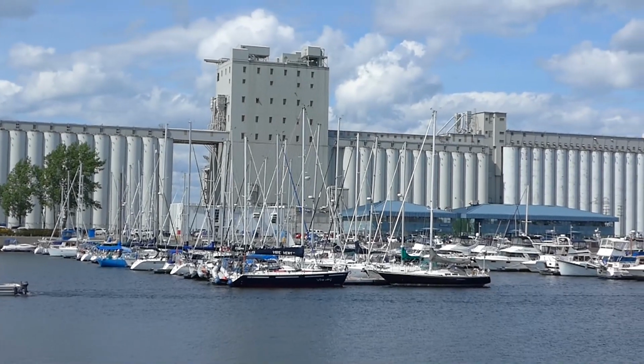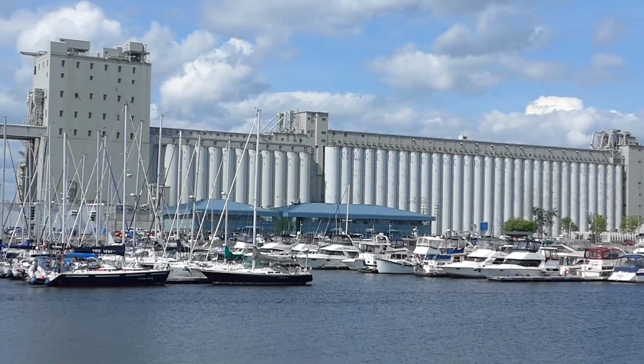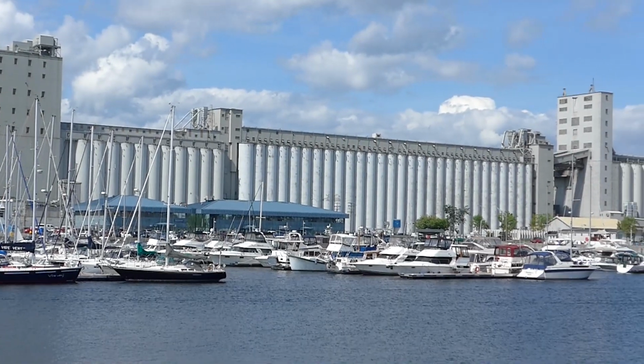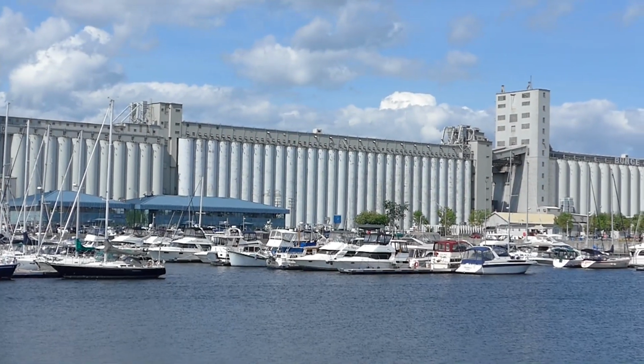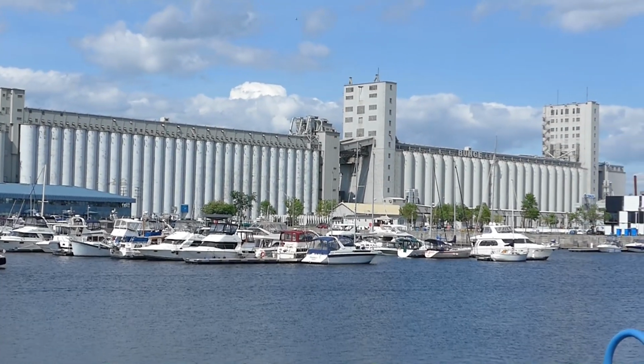Down at the port there is an impressive row of grain elevators and silos, holding grain brought from the Canadian prairies by train and waiting to be onward shipped down the St. Lawrence River to the Atlantic.